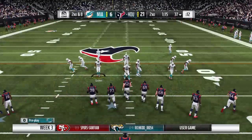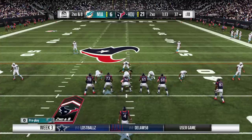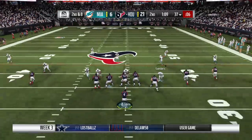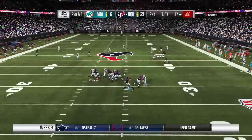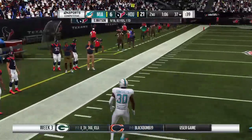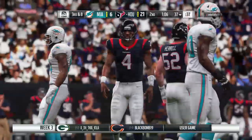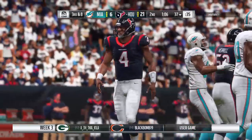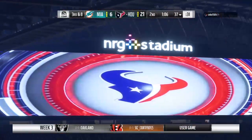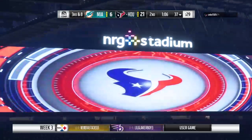So 2nd and 8 here after the pass play for 2 yards on first down. Watson now operating from the gun. And his throw's going to be incomplete. I think he's a little trigger happy right there, and it turned into an ill-advised throw into their zone. Well, we know he has confidence. He'll throw it any place, anytime, anywhere. That time it fell incomplete.